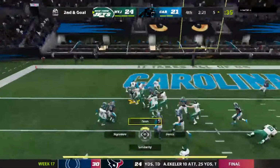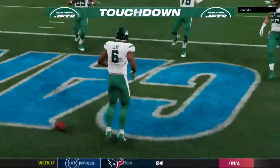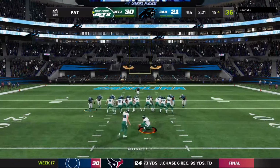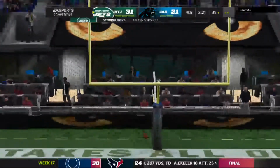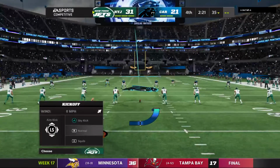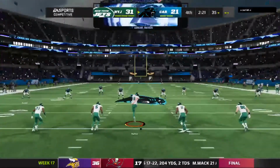On 2nd and goal, they'll give it to him again. And he is in. Touchdown, New York. A great effort there. His 25th touchdown, tying Emmitt Smith for the 5th most in one season. And the Jets capitalize on the short field as they take it in for 6. Extra point by Butker is on target, and his guys will take a 10-point lead.